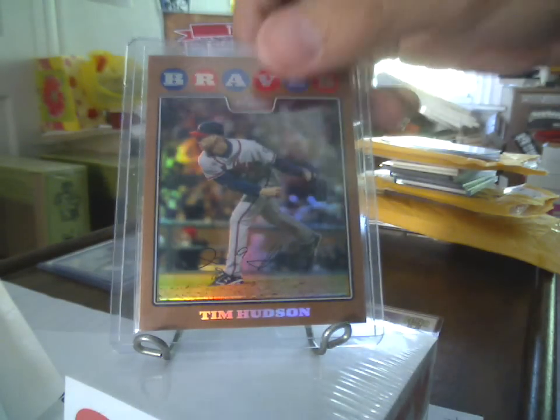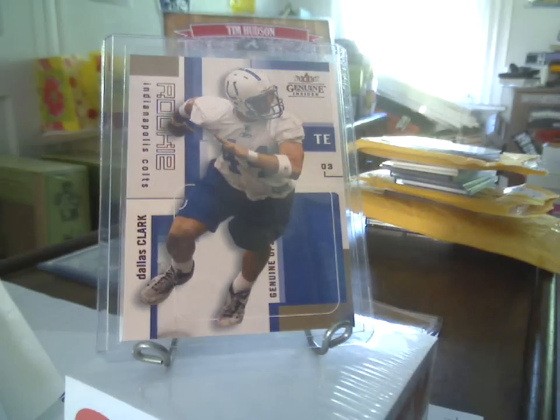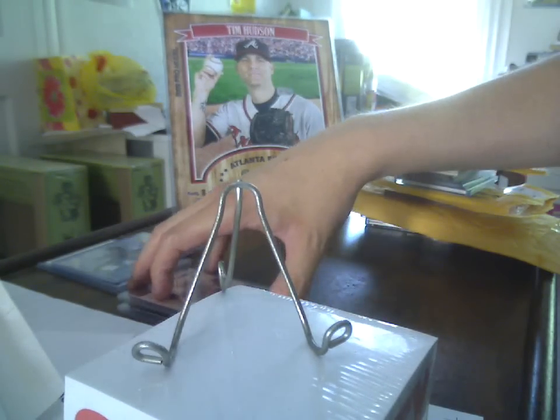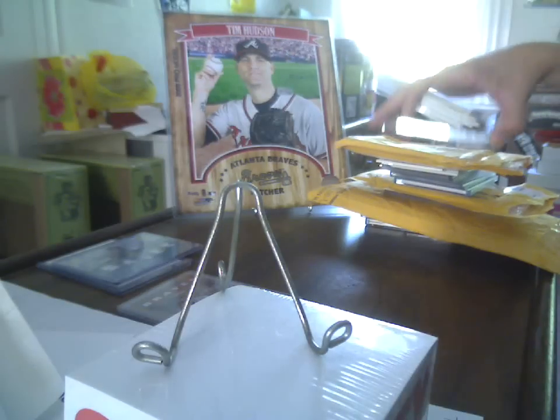And then this was a nice surprise shot out of the dark. 2003 Fleer Genuine Insider Dallas Clark Rookie, number to 799. I do not remember owning that card, so that's a fantastic add. And I know he is now with Tampa and all, but I do still intend on adding little pieces of him along the way as they become available.